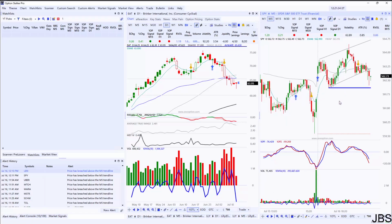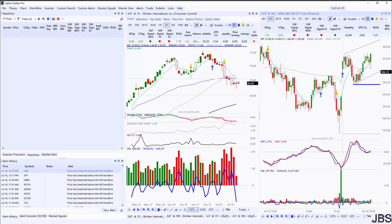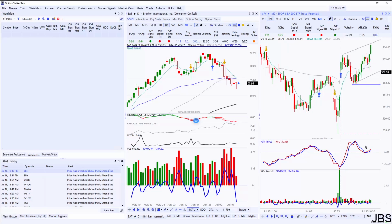So moving back into the M5 today, we'll poke into the bottom. We held the gap. We try to move up higher, and I thought this could be promising over here, right? That we got this breakout, we got this fresh 1OP bullish cross. I was actually really liking this as a bullish setup.